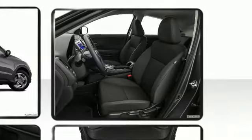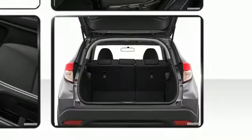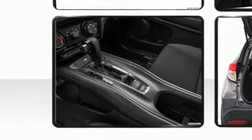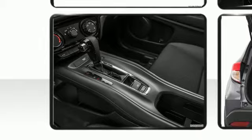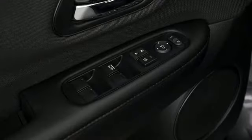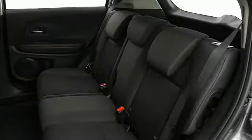5 passengers fit comfortably thanks to the generous interior space. You'll notice that the headroom and legroom make even the longest drives enjoyable. Honda infused the interior with top-shelf amenities such as one-touch window functionality, a tachometer, a trip computer, rear wipers, and power windows.